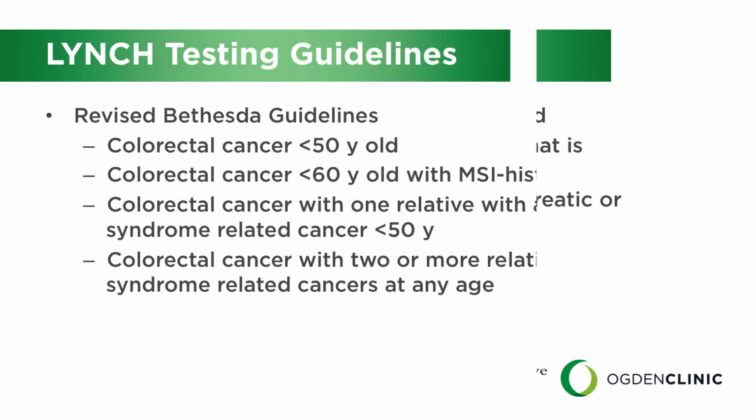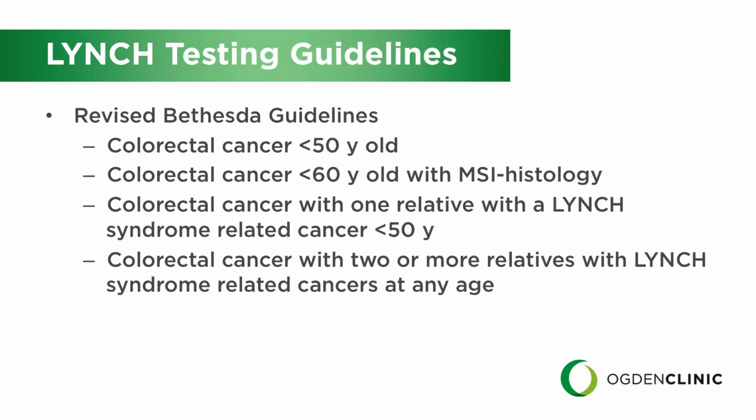Now, Lynch is a little bit more confusing because there are 2 main criteria that we go off of. The first one that we're going to talk about is Bethesda guidelines. So if you have a diagnosis of a colorectal cancer at the age of 50 or younger, then we test you. Under the age of 60 with an MSI histology, and this is actually interesting. These are based on NCCN guidelines, but that was interesting to me.